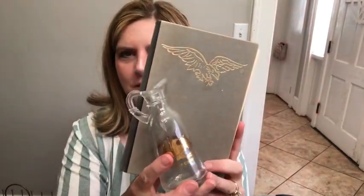I want to show you also, look at this, guys. I found this wonderful old gray book that also has an American Eagle on it.